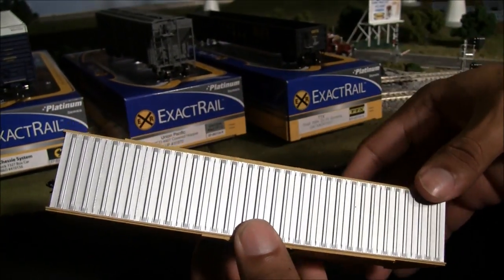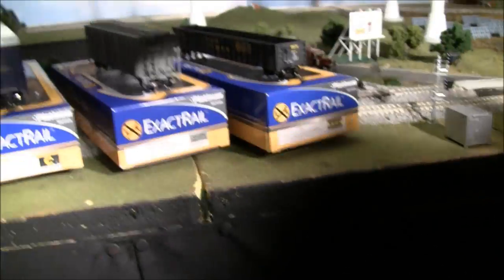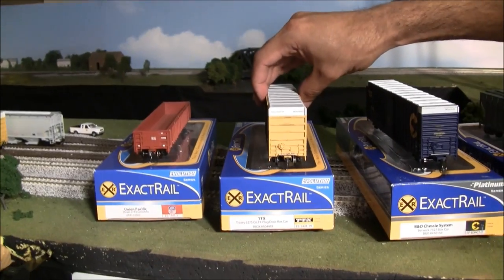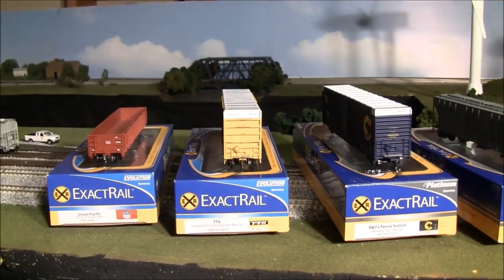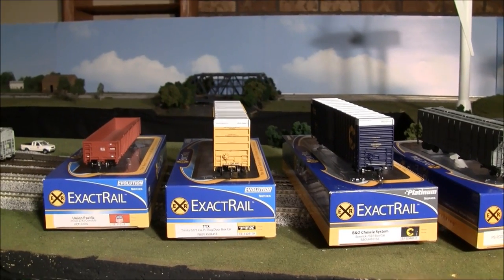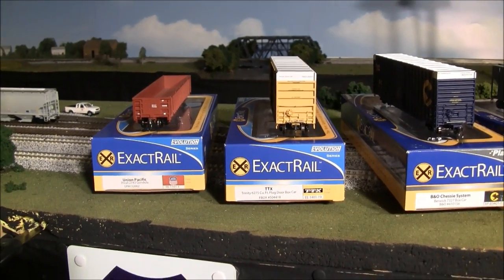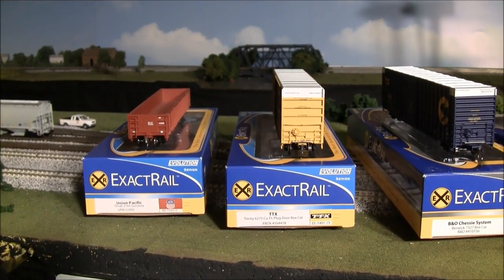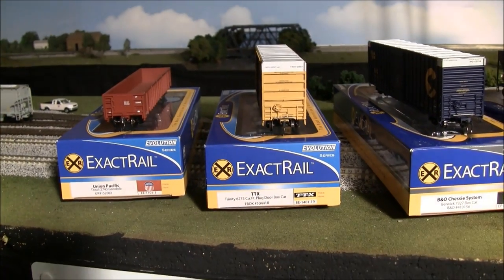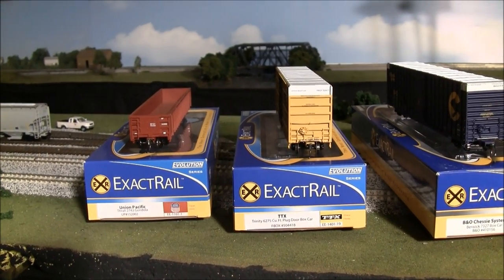Nice silver metallic roof you have here. This piece of rolling stock and all of these pieces of rolling stock from ExactRail really look great, and they've done a great job. ExactRail has ASF 100 ton ride control trucks on most of their rolling stock, especially the stuff I've been reviewing. All of their weight, like I've said before, is really balanced. No derail problems with any of this, including this TTX boxcar.